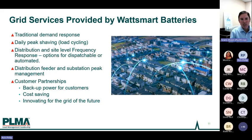It has extremely high customer satisfaction. As a matter of fact, to my knowledge, we've only had one customer ever opt out of the program, and we have thousands participating. So customers like the program, it benefits the utility, it benefits the customer.